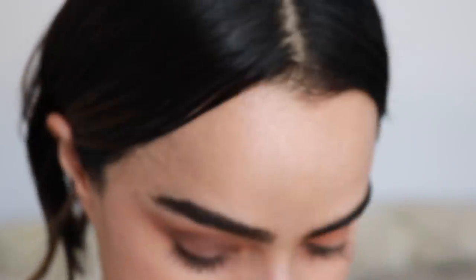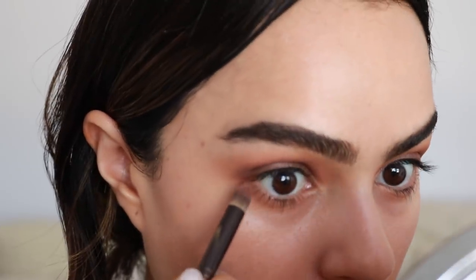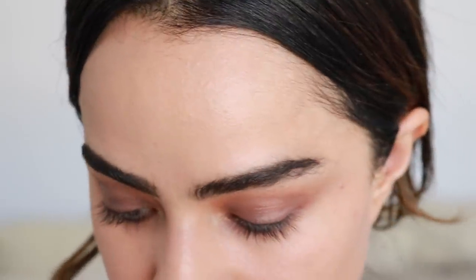It's so pretty. Clay Smudge Brush by Laura Mercier. I'm gonna take the Daybreak shadow again and just smudge under my lower lash line. I love this kind of smudgy, lived-in look, especially this color is perfect. I would totally stop here and put on mascara, grip some mascara and I'd be good. But, you know, we're gonna kick it up a little bit more.